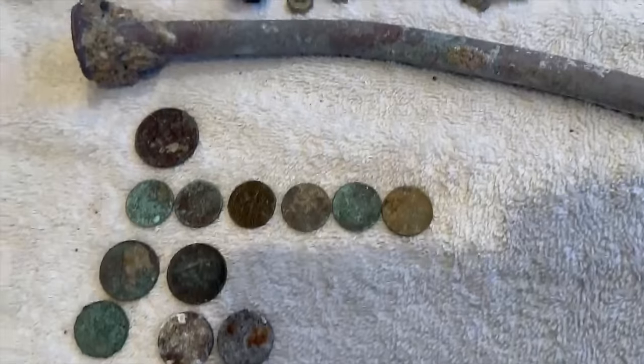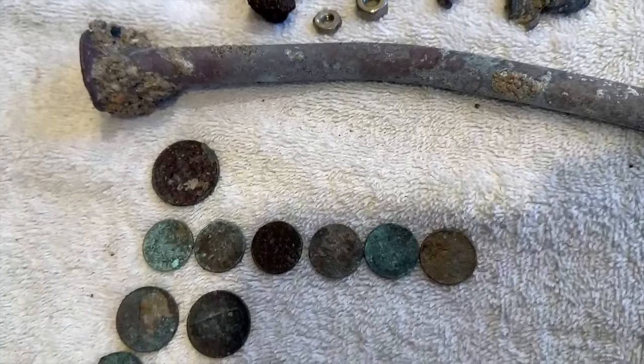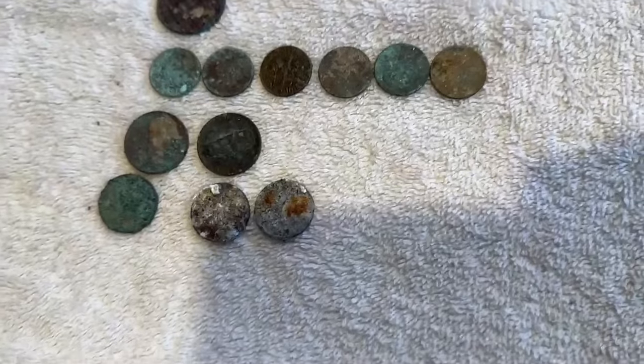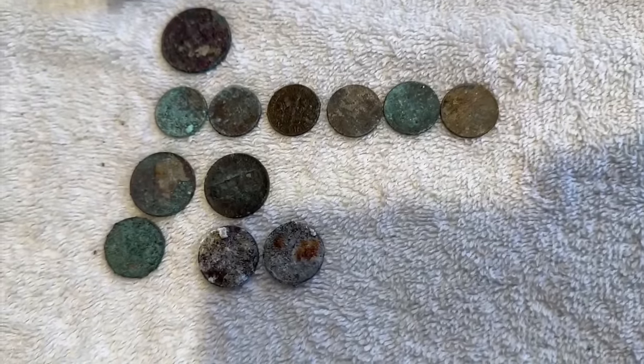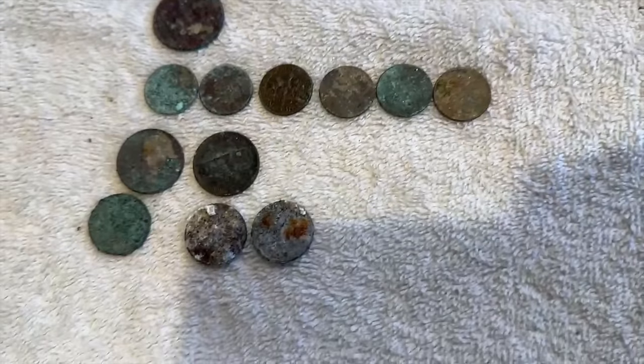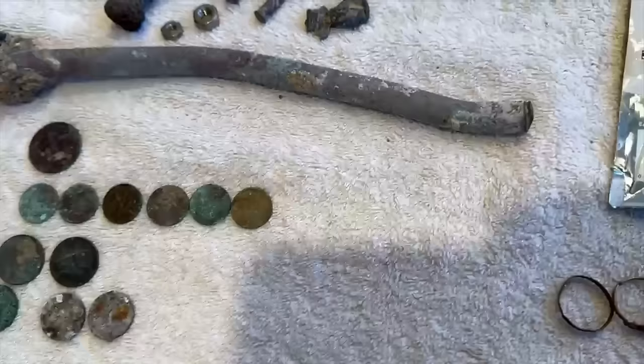As far as the coins go, I did get one quarter, I got six dimes, I got two nickels, and I got a total of three pennies. One is copper, I haven't been able to check and see if it's a wheatback or not, and two unspendable zinc pennies. Now let's talk about the good stuff.